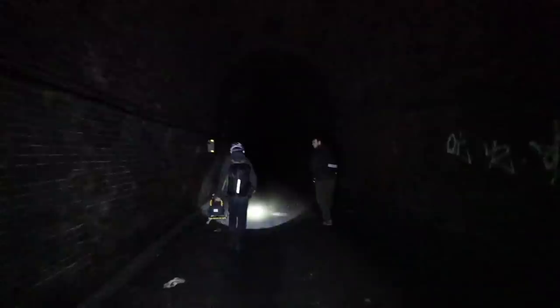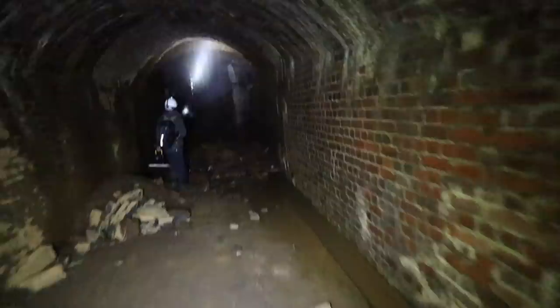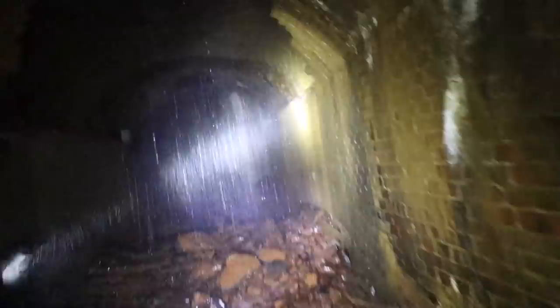This particular section has been rebuilt on the roof. There's no salt anymore. That's probably the end. Can you smell grass or water? Yeah. So another shaft. This is probably one of the ones near the end now. Yeah, there's the canal out.